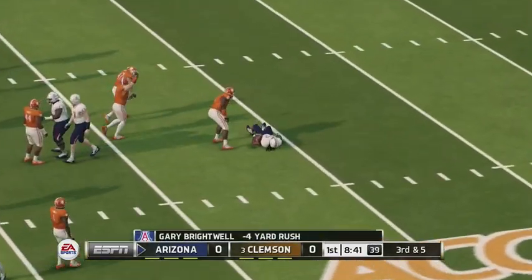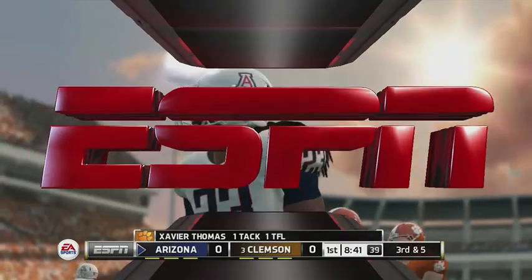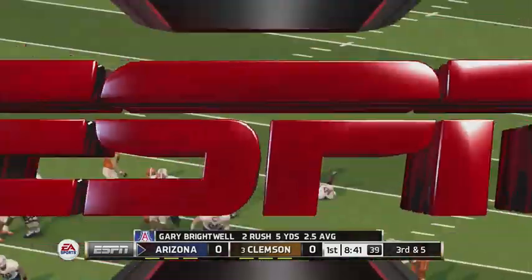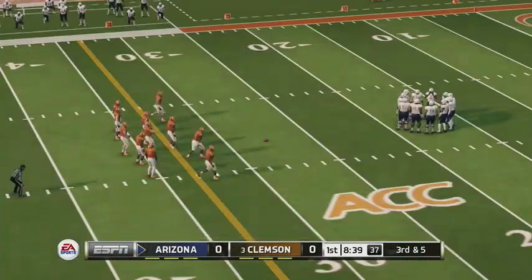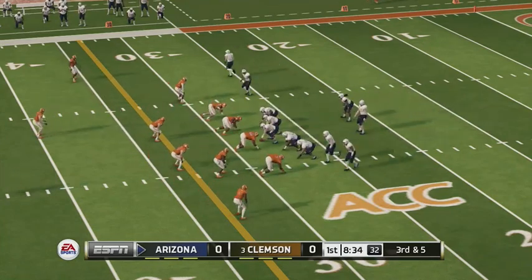And they got to him before he could get back to the line. It's never good for a back's confidence to get tackled for a loss. But this guy knows that he's got to just keep at it, and the holes will start to open up. Third and 5 situation. Ball on the 28-yard line.